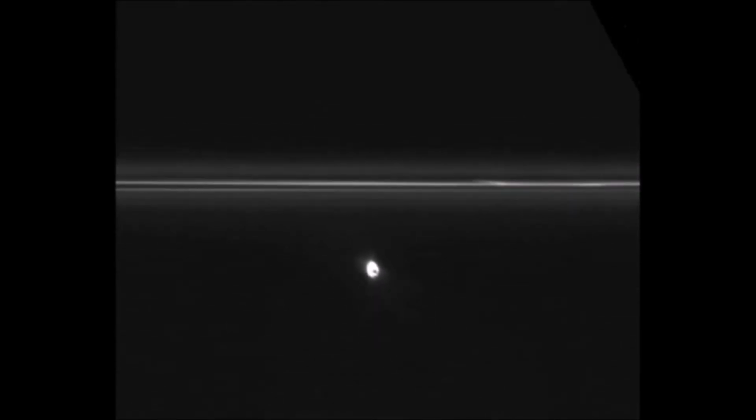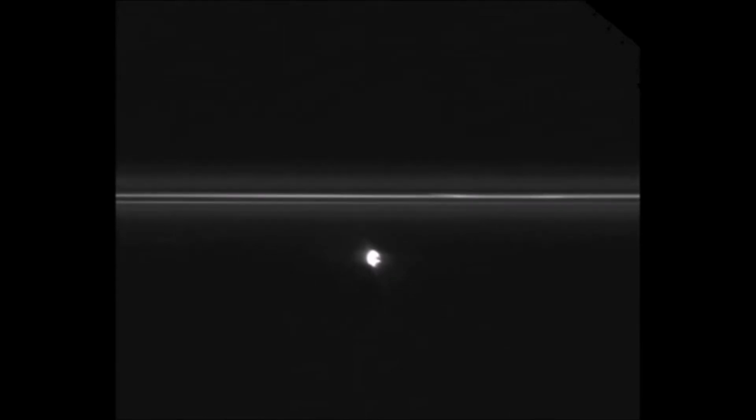We're actually concentrating on Prometheus. What we didn't notice at the time was one of these tiny little trails has sort of sneaked into the field of view. But now we've done things a bit more methodically. We've actually looked at about 20,000 images, and we found lots of these little guys, and some of them we just caught in the act. So far we've seen about 500 of these objects in the Cassini images. Some of them may even be the same object.